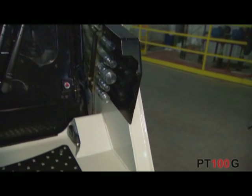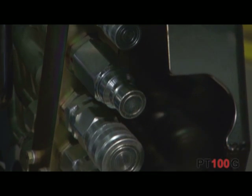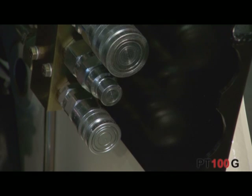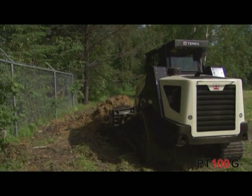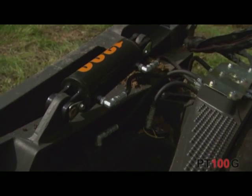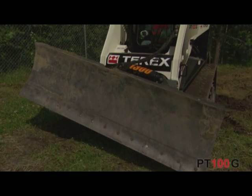The auxiliary hydraulic system on the newly designed PT100G models still utilizes a variable displacement load sensing pump. These models now boast an 85cc high-flow pump, which is 47% larger than the previous PT100. This new pump produces 52 gallons a minute, with 45 gallons per minute being dedicated to the auxiliary circuit, while 7 gallons of flow is left in reserve for lift and tilt functions. This reserve flow allows the operator to manipulate the boom and tilt without taking away from the performance of the attachment.